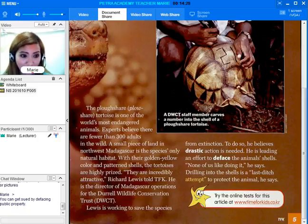I have a few questions before we end this. How many plowshare tortoises are left? It says here there are fewer than 300 adults in the wild. And where can we find plowshare tortoises? We can find them in Madagascar.